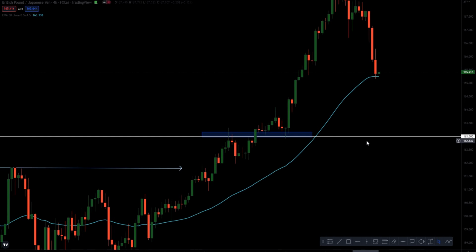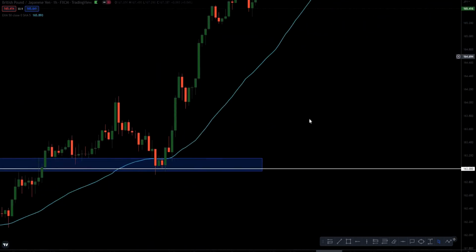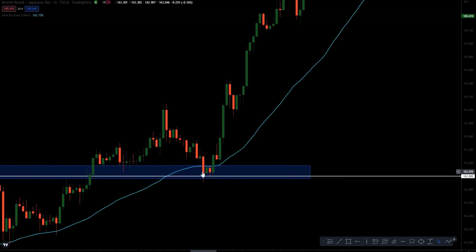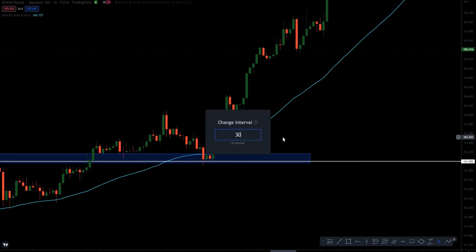Moving down to the 1-hour time frame, there's not much from the 1-hour time frame. Still very much in confluence of what we've been gathering from the daily time frame. I noticed we came and tested the 50 exponential moving average from the psychological number 163,300. The entry was pretty much taken from the 30 minutes time frame.